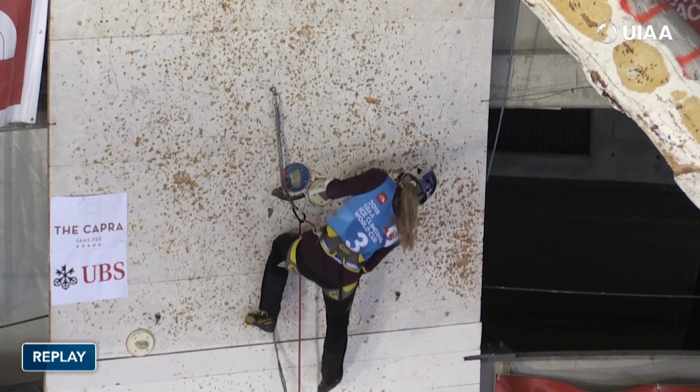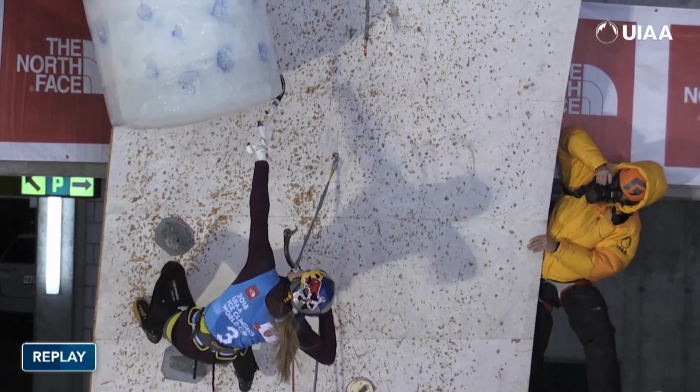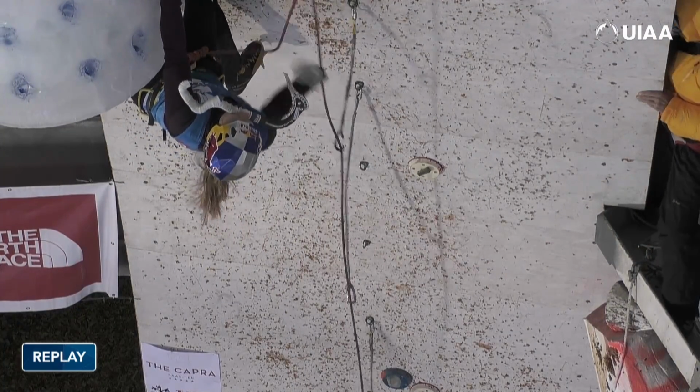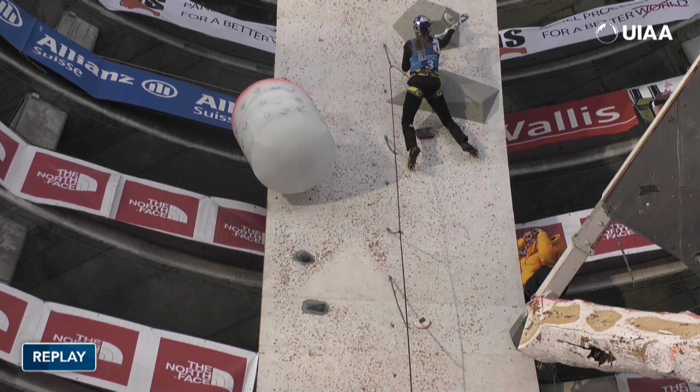Really strong on that left hand there. Look how she leans away there in that shoulder stability. Such composure and excellent strength through those locking moves in the ice barrel. Great run there from Switzerland's Petra Klingler.